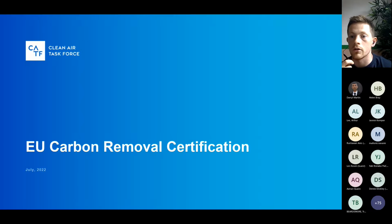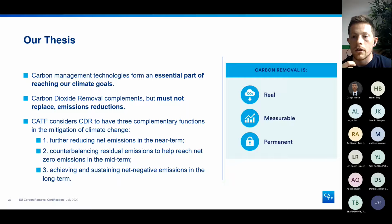This involves other methods to capture CO2, removing it from the atmosphere, which Jasmin has explained really well, and Helen has given insight into the specific technology of direct air capture. So this is basically our thesis. We support carbon management. We think it's an essential part of any strategy for states, governments and regions to reach net zero. Carbon management also encompasses carbon removal, and it's important.